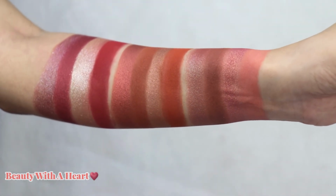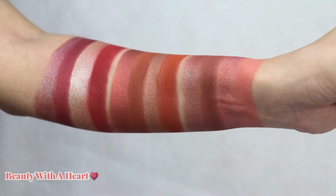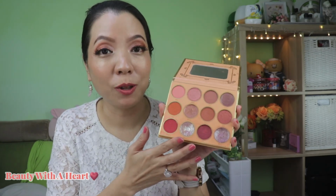This was also one of my top 10 eyeshadow palettes to use for this Valentine's Day. I've also mentioned this palette a few times in my video and I really love the color story and the metallics with glitters formula over here.